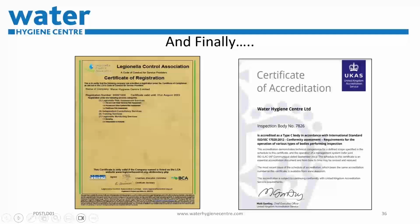Which one do you pick? How do you filter further? And what are the standards that we already use? Well, we already know we use UKAS for lab samples and UKAS certification for consultants. There are only currently 15 companies registered to deliver UKAS accredited risk assessments, and the Hygiene Centre is one of them. There are British standards that are being revised on a regular basis.